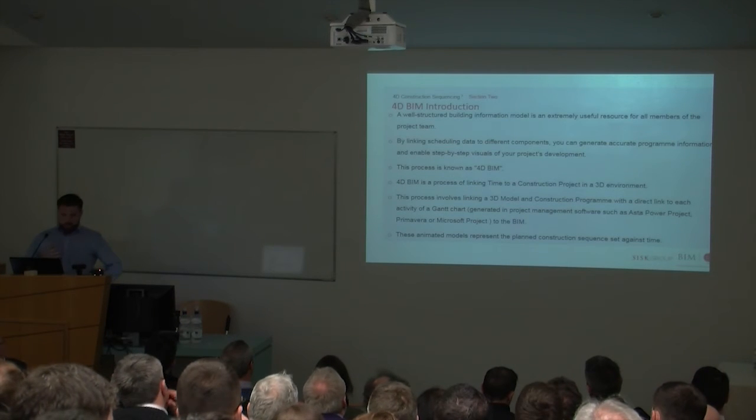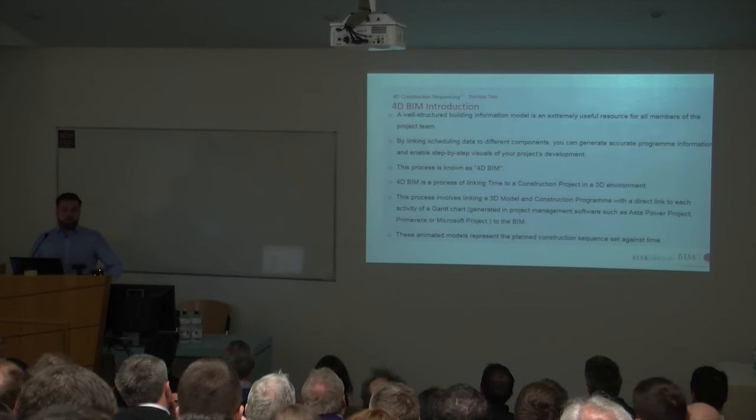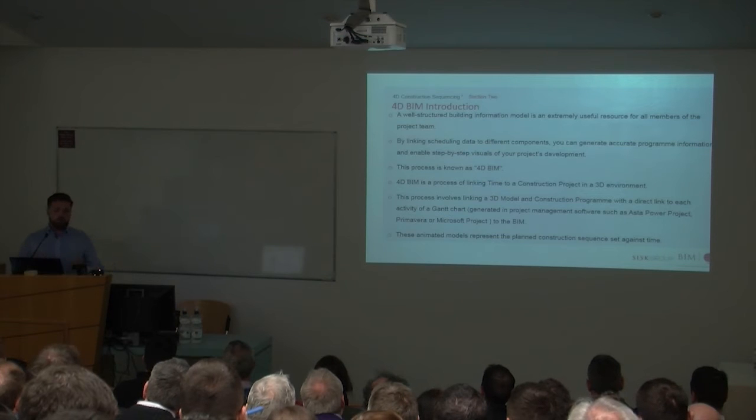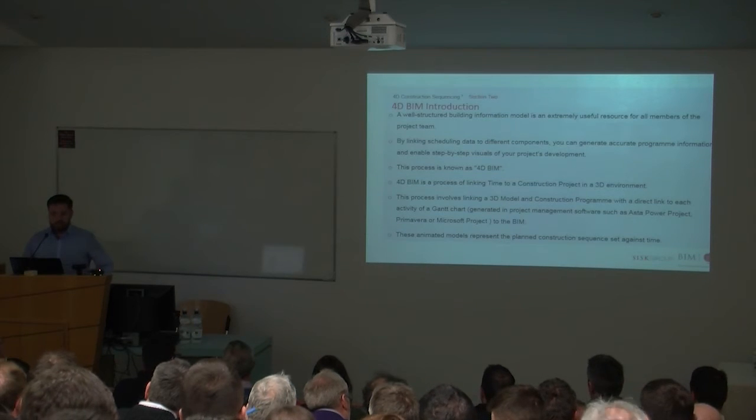So even as Ralph was saying, in terms of BIM level 2, 4D isn't actually a requirement, although it is a benefit to the project. You're not contracted in to produce a 4D or 5D model on the projects, but it definitely brings benefit, and as the main contractor we'll be trying to introduce 4D on every project we're developing BIM on.